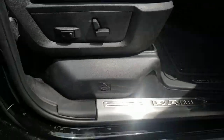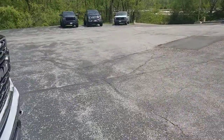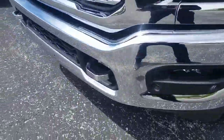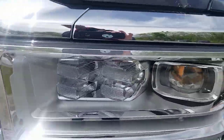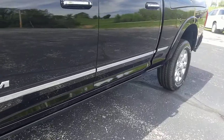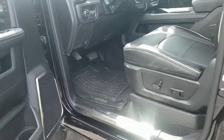So let's go ahead and pop in on the other side and check this out here. So you got your tow hooks up front. See them lights, they're gonna put out a lot of light. I like that chrome look. Really nice truck. Love these trucks. Super cool.